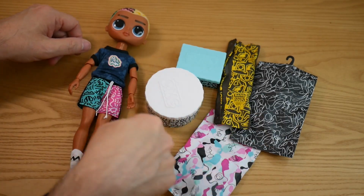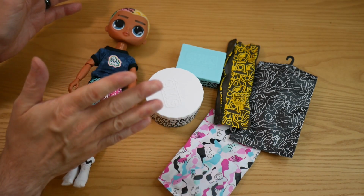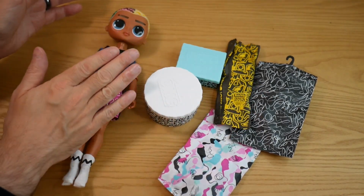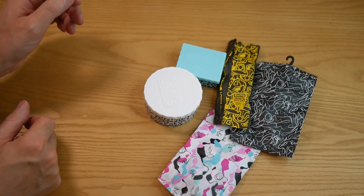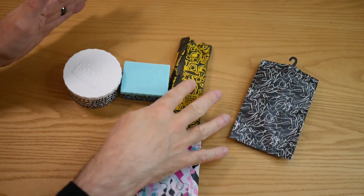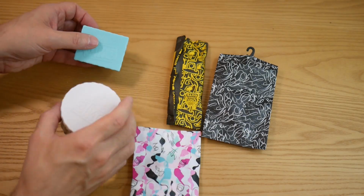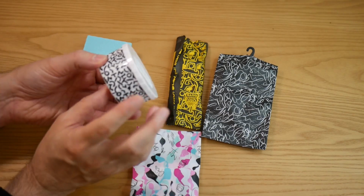So we've then got all this stuff here. Let's have a look at the stuff that he comes with, and then we'll put it onto the doll. So I'm going to put the doll to one side, and then we'll have a close look at him in a second. So these are the surprise elements. There's quite a few here. As I say, it has been a while since I opened one of these. I'm not really sure what to start with. So I guess we'll start with this.